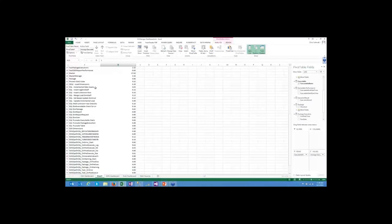So how long does this one take? This is where the importance of naming standards comes into our SSIS package. I can see here's all my SQL statements right here. I know that if I have a truncate table statement, they should all start with SQL, and they should all start with truncate, because that's what they're doing. That's the name of whatever it's doing.